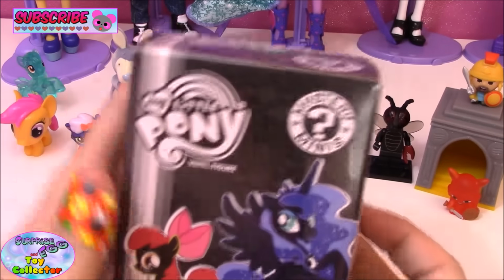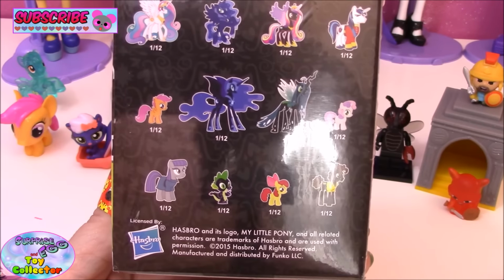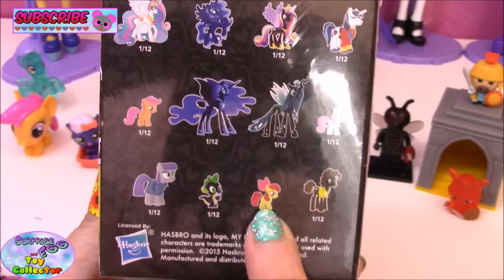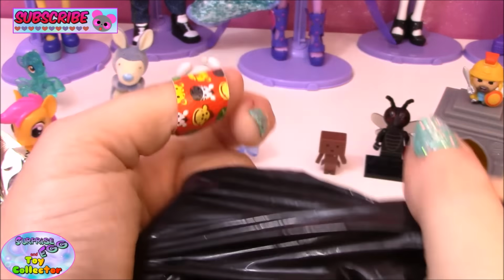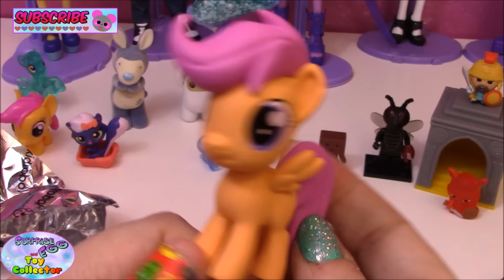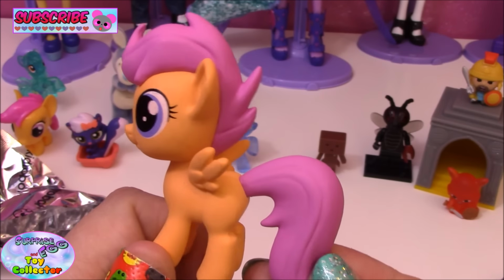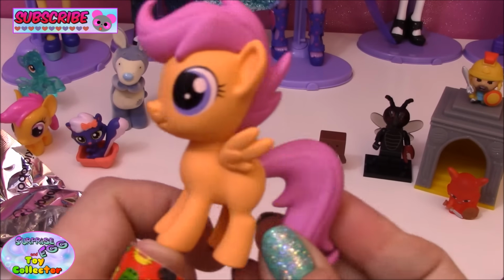And finally, we have a Series 3 My Little Pony Funko Mystery Mini. Now, we've only opened one of these before and we managed to find Apple Bloom. So I really don't mind who's in this one. Fingers crossed it's a new one though. Nice! We have Scootaloo. That is pretty cool. So we already have 2/3 of the Cutie Mark Crusaders. I wonder if the next one we open we'll find Sweetie Belle. That would be pretty cool, wouldn't it? Awesome.